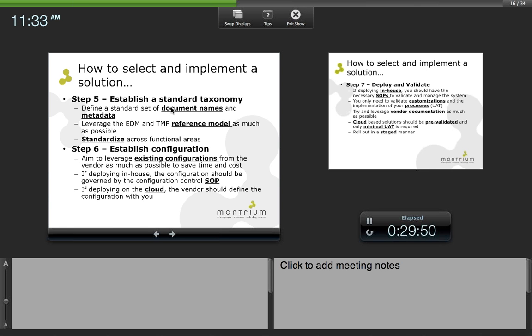If you're deploying on the cloud, quite often the vendor will actually define the configuration with you. And especially in a multi-tenant world, typically there'll only be a certain number of things you can actually configure, and the vendor will be able to provide you with the information that you need to be able to define your configuration.